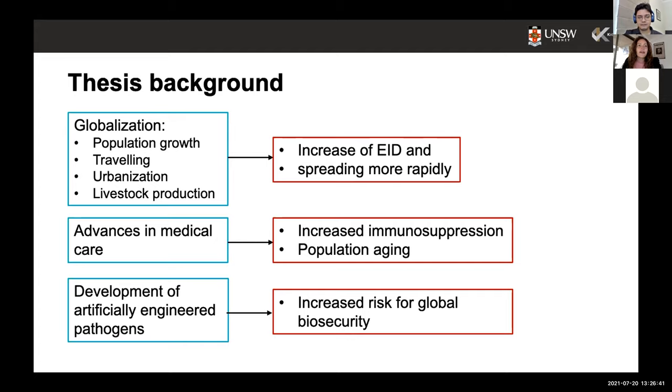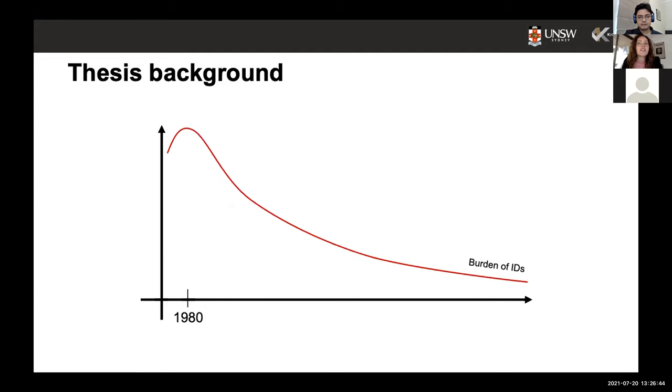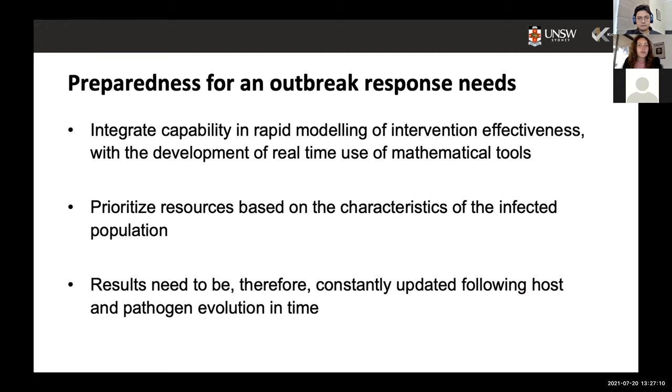So going back to where we started, yes, it's true that the burden of infectious diseases has decreased in the last few decades. However, the conditions we live in now are the perfect recipe for each new outbreak to become a pandemic, with, of course, the most appropriate example being the current COVID-19 pandemic, which we have been dealing with for nearly 2 years. This further highlights that for preparedness for an outbreak response now, we need to integrate capability in rapid modeling of intervention effectiveness with the development of mathematical tools that can actually be used in real time.